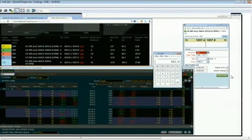I can do 1. I can do 2. I can do 10. I can do 50. I can do whatever. Over on the E-mini futures, I can do 50, or I can do 100, or I can do 150. And that's it, folks. It's by 50 increments. That's the bottom line.